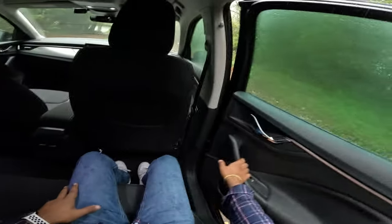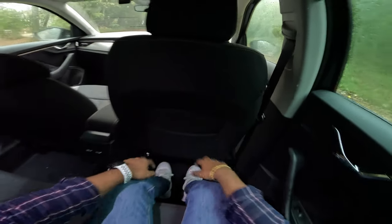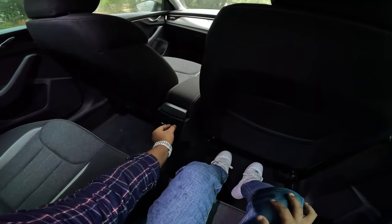Here in the back of the Scala, it's really good. You get loads of knee room and headroom's good as well. You'll be able to carry 3 adults in the back without an issue. Rear facing AC vents are given. They have added a central armrest with 2 cup holders for the newer models.